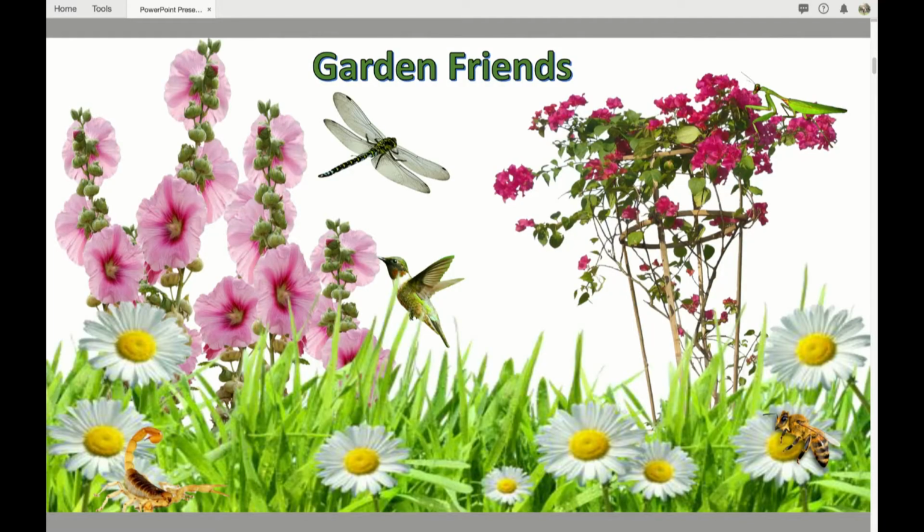Garden friends. There are a lot of garden friends out there. Actually, despite all the insects that we mentioned as garden pests in Part 7, most of the garden insects are friends of yours, or at least they don't damage your plants. Can you see the garden friends in this picture?